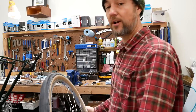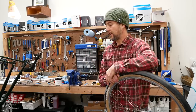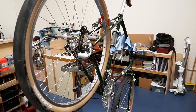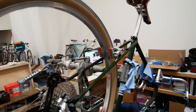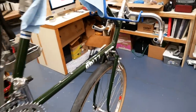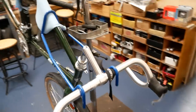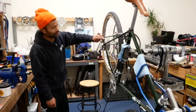So that's basically where we're at. I think we just need to put the brake cables on, and the cassette, the chain, the shifter cables, and the derailleurs. And then of course we'll do the bar tape, the rack, and the fenders at a later date. Well, it's starting to look pretty good, Omar. Beautiful. It really is going to look nice with the fenders on it.